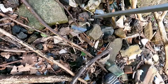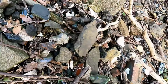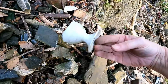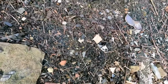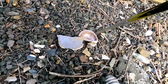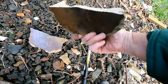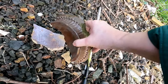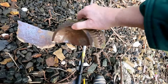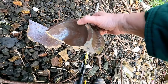Lots of broken bits of bottle. Oh, there's a bit of stone. There's a bit of egg cup. We always find lots of egg cups in Yorkshire. The Yorkshire people must love their eggs. And another... Oh, what's up there? Is that perhaps a dog's bone? Oh, look at that! That's lovely! I don't know if it was a dog's bone, but it looks like one to me. Very nice. I'm going to try to take that with me.